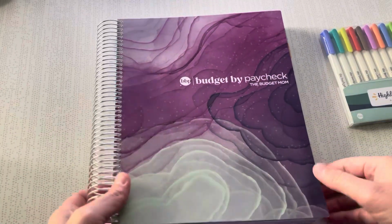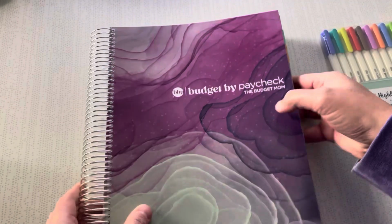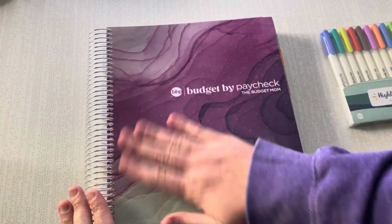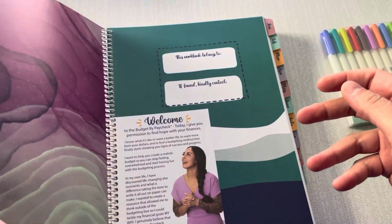So here is the oil slick one, which is beautiful. I love the purple and the teal. It is not iridescent or anything like that. It is a really cool feeling cover. It's not quite matte, but it's not glossy. And it has a nice bend to it.